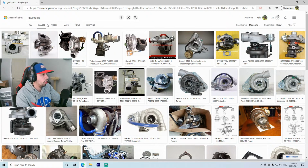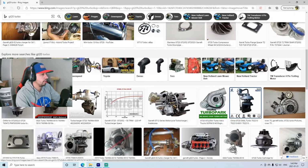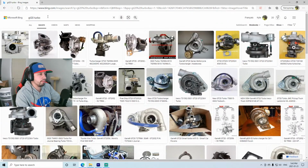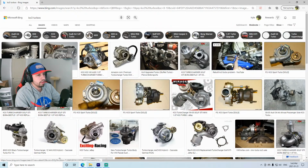And I want something that looks decent as well. I prefer it not to be internally gated, because I want to run some Black Sheep gates. I did use KO3 turbos last time, on every other build. So I did use these turbos.